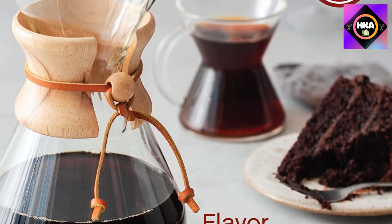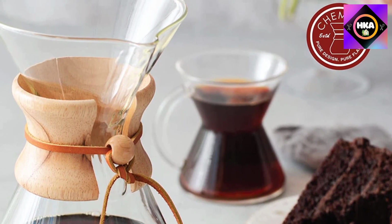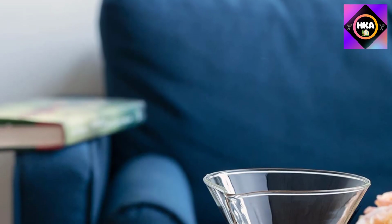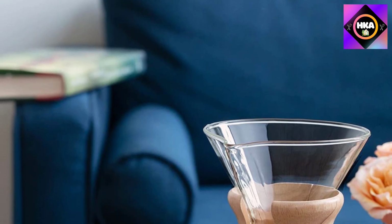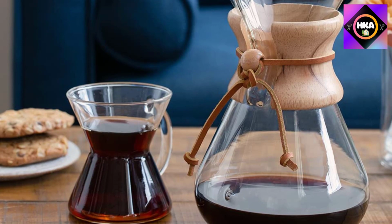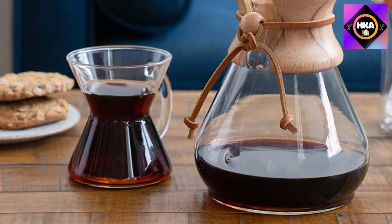Plus, it's stylish, doesn't require electricity, and is more efficient to clean than a French press. She said pour-over makers take some time to master and require continuous monitoring while brewing, so they're not ideal for those who are short on time.